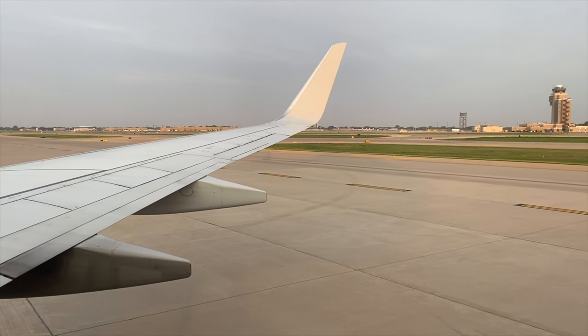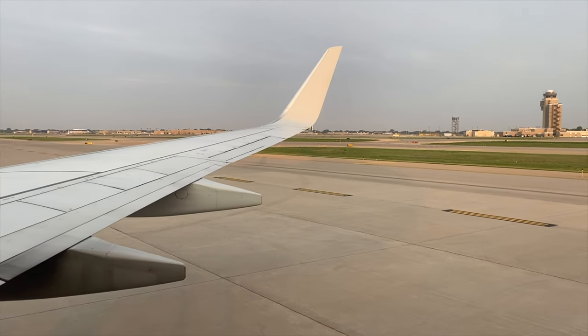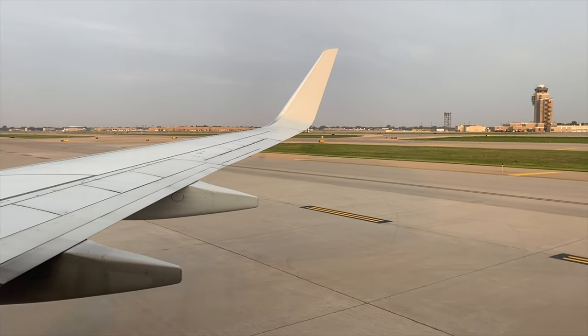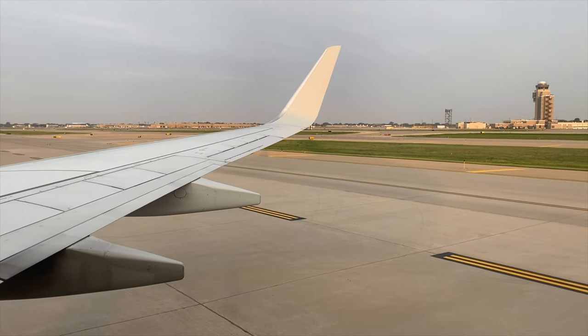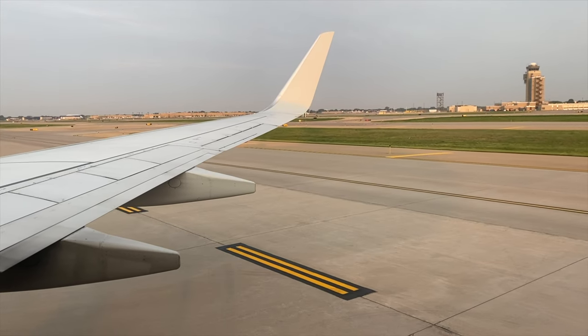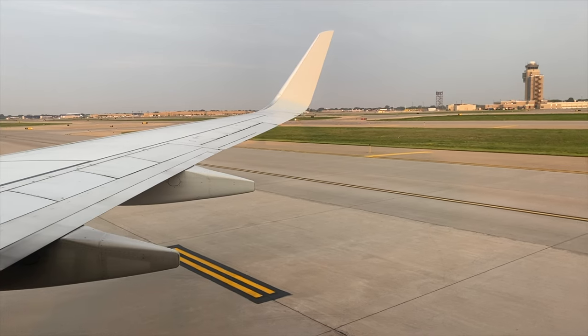Currently, the weather conditions in Dallas Fort Worth are probably cloudy skies with a temperature of 78 degrees Fahrenheit, that's 26 degrees Celsius. Now, if you will, please direct your attention to the flight attendants on the aisles to demonstrate the safety features of this Boeing 737 aircraft. Your attention, please.